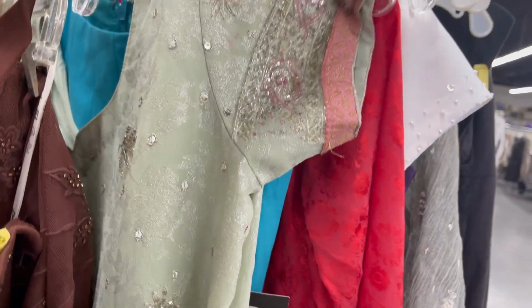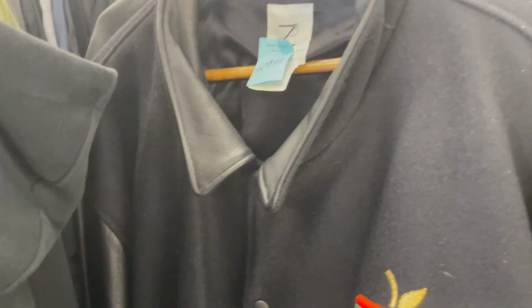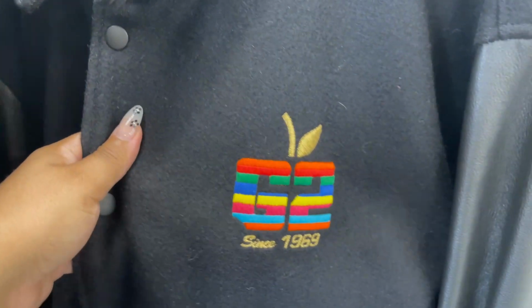I thought this was super cool, the beading and the detail on it. It wasn't in my size, and I think it's one of those Indian dresses, but it was beautiful. The beadwork and the silk when it comes to items made in India is just out of this world, next level. And if I came across a really cool one, I would definitely get it.